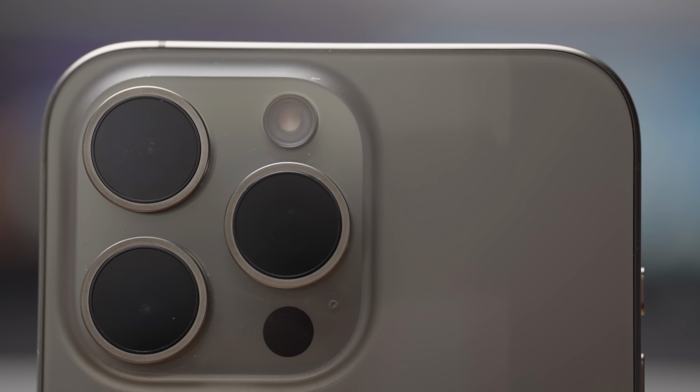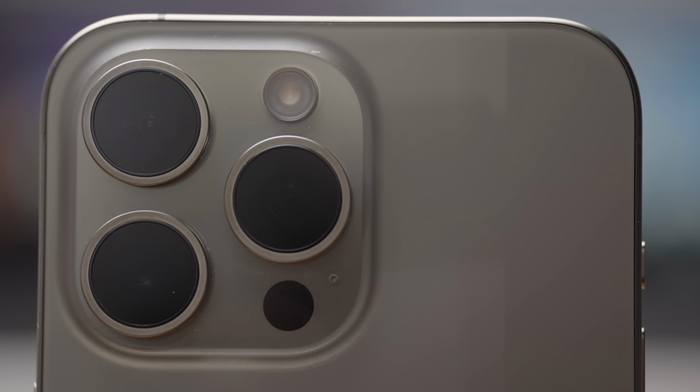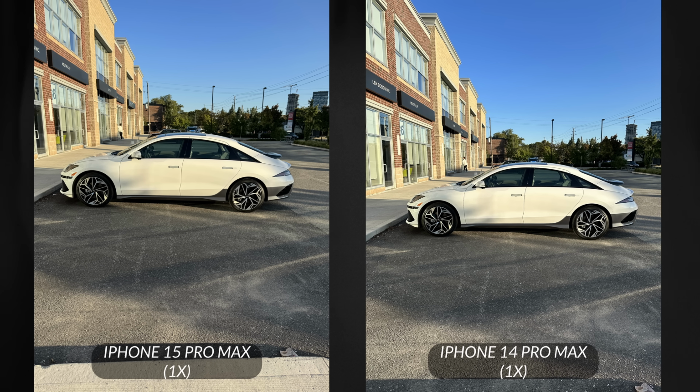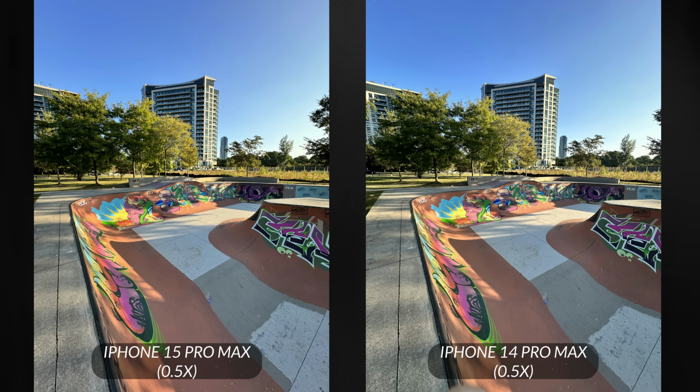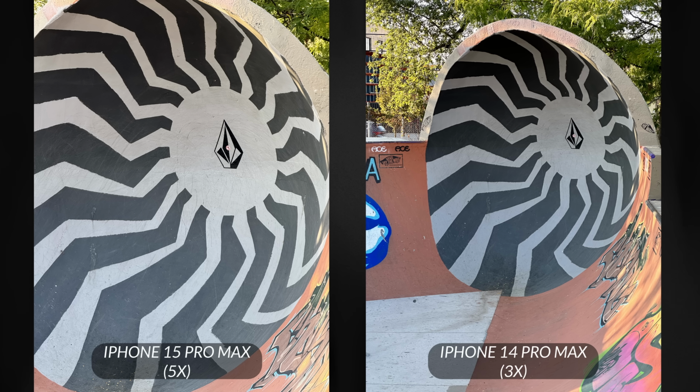But one of the biggest updates is actually the camera. Not the camera hardware, but some of the new software they're incorporating with the iPhone 15 Pro Max. For one, the 48 megapixel wide lens is identical to last year's model. There's no difference there. The ultra wide camera is identical to last year's model. It's still 12 megapixels. The only difference in terms of hardware is the telephoto lens. The previous 14 Pro Max used a 3x telephoto lens. This new version uses a 5x lens.